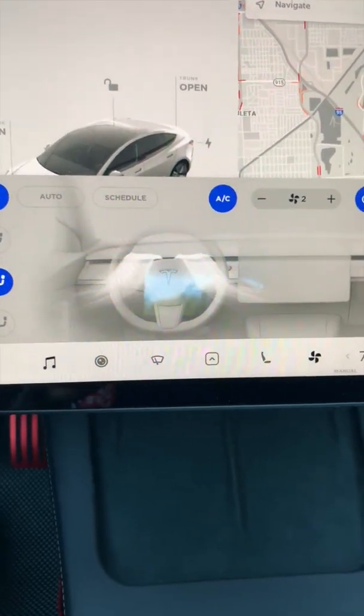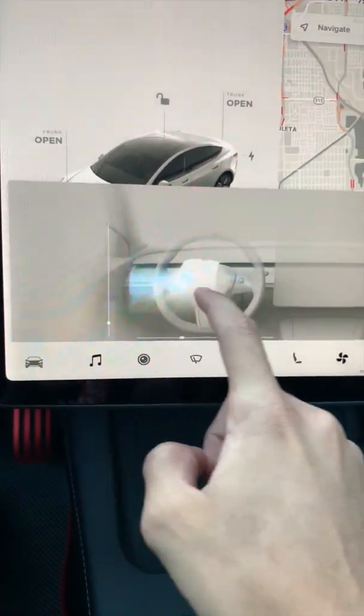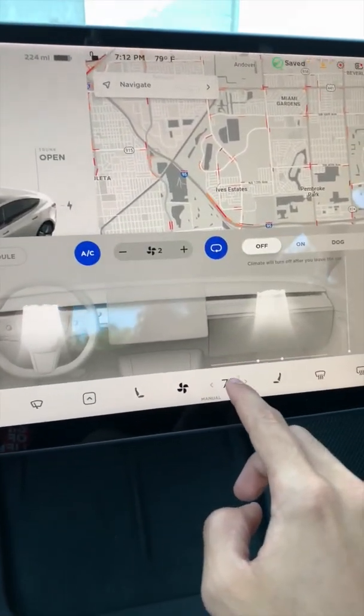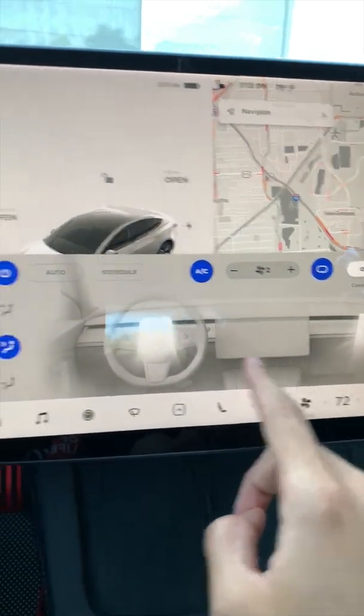So something many people don't know about the Tesla is the air conditioning. That's a really cool feature. You can actually make it into one bigger air conditioning and control it like that. You can do the same with the passenger one. And also, on the AC here, if you click unsync, you can have two different air conditionings for different passengers.